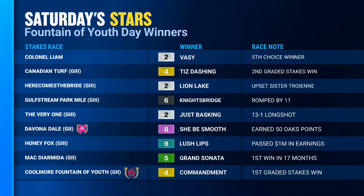Let's take a look at all the stakes winners that we saw on Fountain of Youth Saturday. Starting early on in the Colonel Liam, that was race number 3 on a 14-race program. Vossi continues to get better and better. Tiz Dashing with a blowout performance in the Canadian turf. Lion Lake, an up-and-coming 3-year-old filly. She gets the job done, and Here Comes the Bride. I'm going to skip over the Gulfstream Mile for a moment because we'll circle back to that.